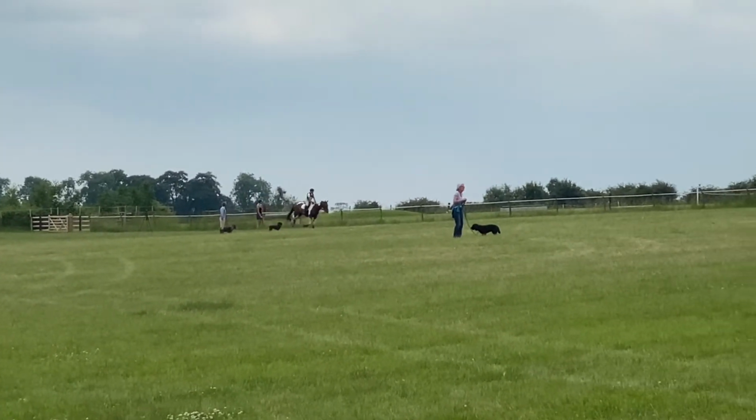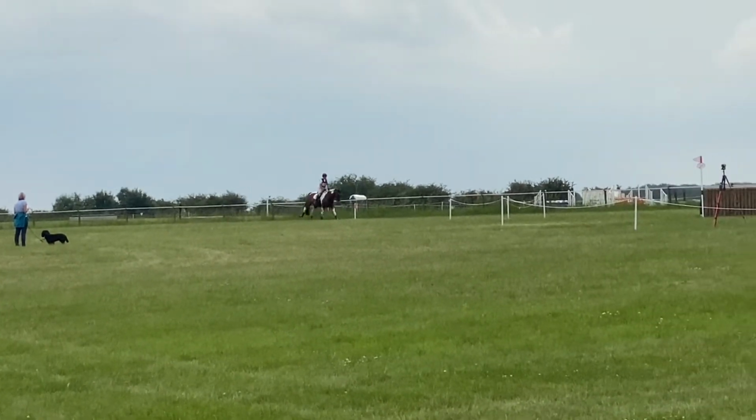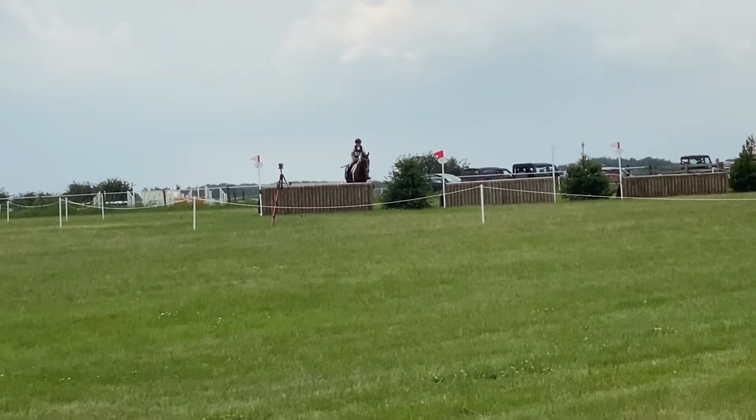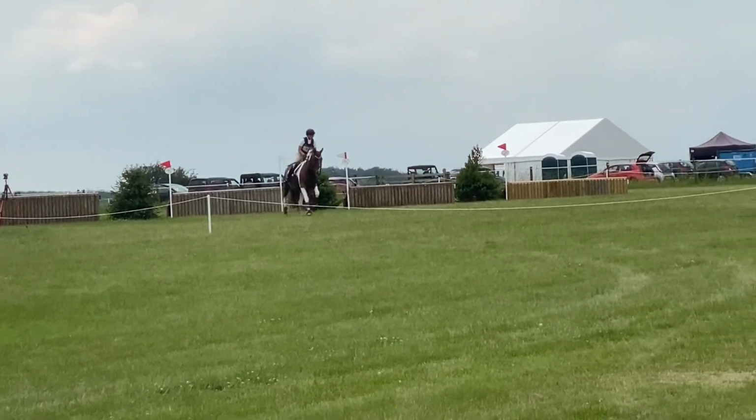Luca taking Holly straight over the stick pile, making some nice progress around the course, moving on to the flower wall at 7. Rebecca's riding Buzz, they scored 34.3 in the dressage with a single lock and a 7-second time penalty in the show jumping.